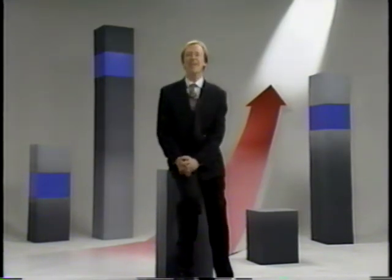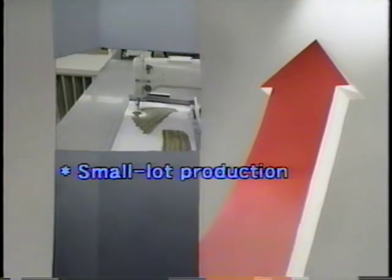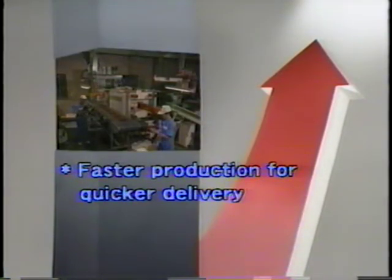Let's begin by thinking about production facilities in general. Now, there are three important topics which are of great general interest: increased product variety, small lot production, and faster production for quicker delivery. The problem is that many people still think that mass production is really the key to reducing costs and maintaining quality.